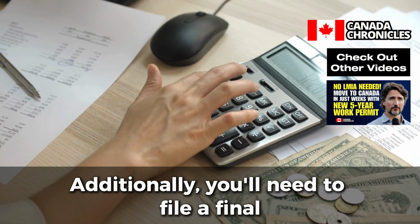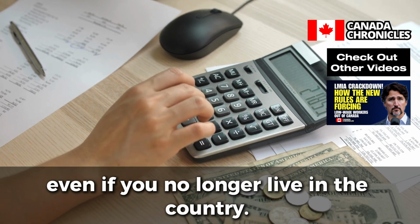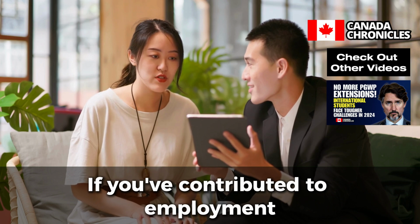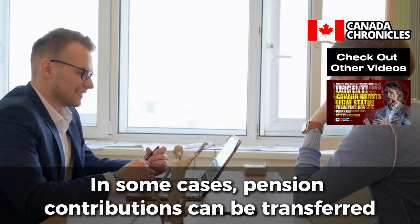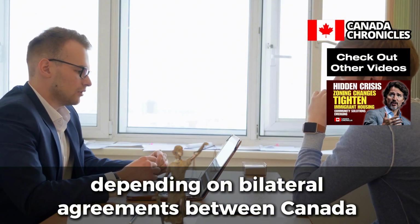Additionally, you'll need to file a final tax return for any income earned in Canada, even if you no longer live in the country. Employment insurance and pension plans. If you've contributed to employment insurance or pension plans while working in Canada, you may still be able to claim benefits. In some cases, pension contributions can be transferred to your home country, depending on bilateral agreements between Canada and your home nation.